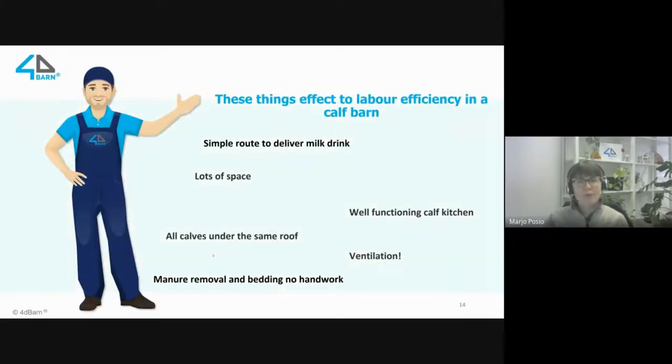Okay, but these are the things that affect the labor efficiency in a calf barn. These are the most effective things. So, the simple route to deliver the milk drink. Like I said, every baby cow should be under the same roof and very close to each other, and if possible, you should have only one milk feeding system, like a milk taxi. If you have many of those, how you heat the milk and how you deliver it always takes more time to feed all the baby cows.